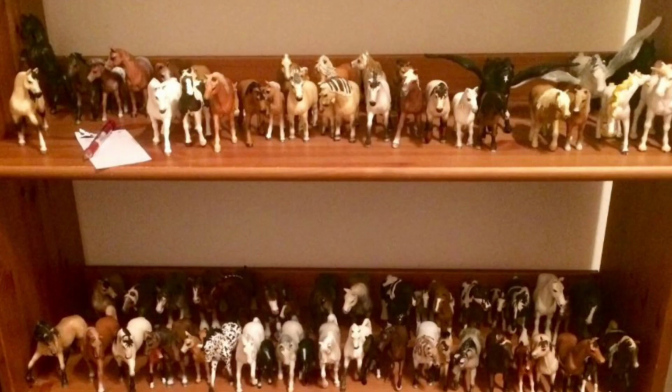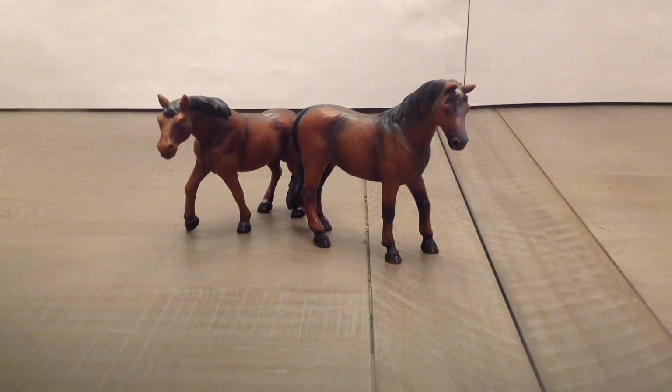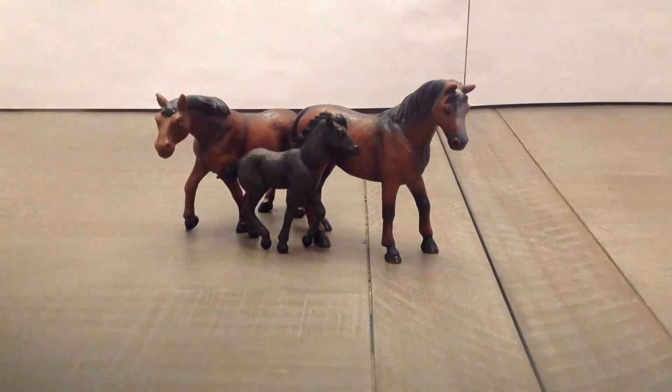And it's not that I hate the horses, it's just that I was more into the wildlife than I was for the horses. I do plan on getting Schleich horses in the future, but I do have some horses in my collection, though they're not Schleich. We have the Blip Toys horses. We have this one, and then we have the baby.